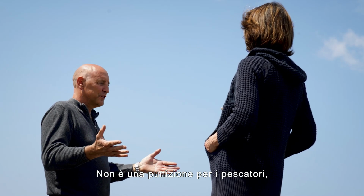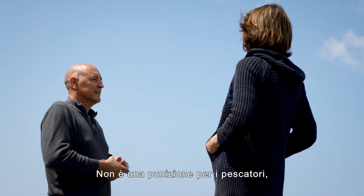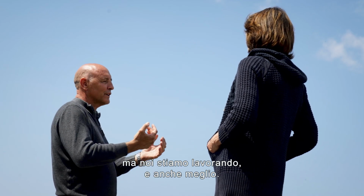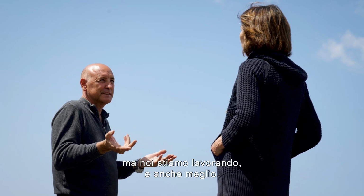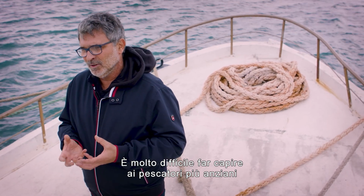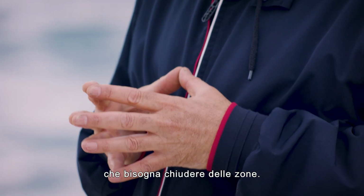It's not punishment for fishermen, because punishment is if you cannot work, but we're working around and working better. It's absolutely a different thing. It's very hard to explain to older fishermen that you have to close something.